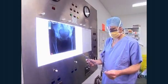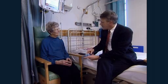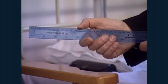In some operations, the surgeon is able to perform the surgery using a smaller incision. Years ago, hip replacements were done through very large incisions. Nowadays, what we want to do is think about the incision for each specific patient. Traditionally, people made a fairly large incision, certainly greater than 15 centimetres. But more recently, we've been trying to use a smaller incision of 10 centimetres or less in some people.